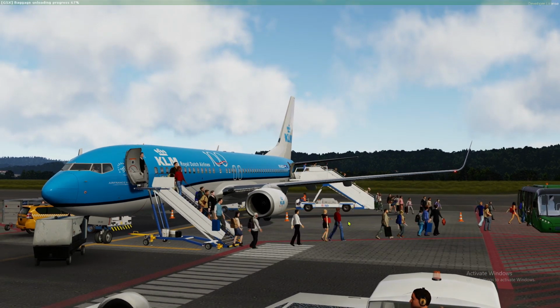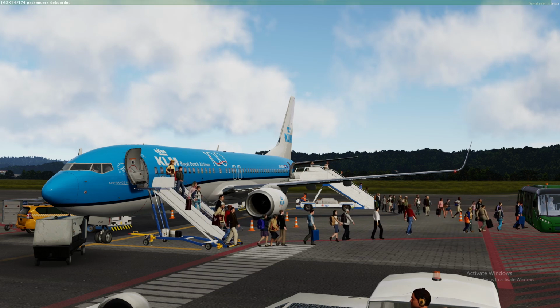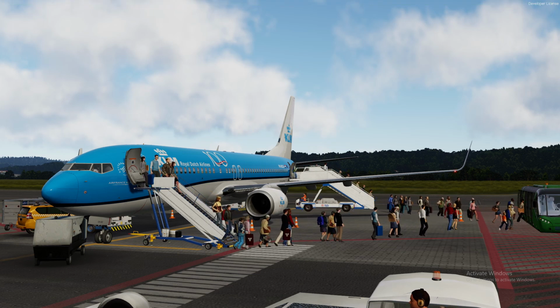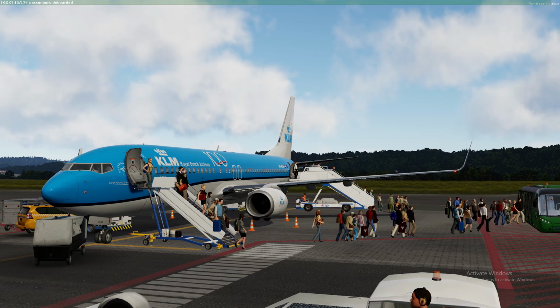Well, anyway, after a rocky landing into Kristiansand and the go around, and a bit of jitters, we've made it. Yeah, I'll try to fix the jitters for the next flight. But yeah, there we are, aircraft's been deboarded right now. Looking good.